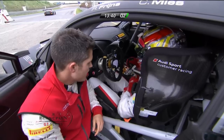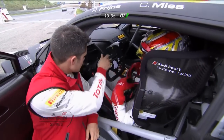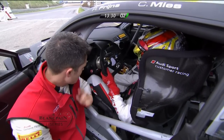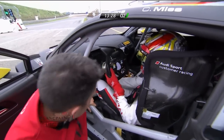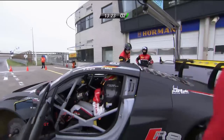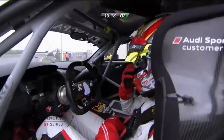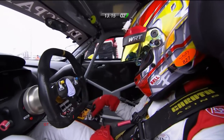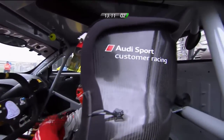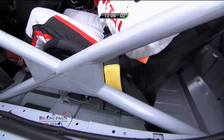An interesting thing looking at this Audi, important to make this point: the seat in the Audi is a fixed position seat, so any adjustments are made on the steering column, or if you've got a variation in driver sizes, in other words, the height of two drivers is different. In the case of Mies and Frijns, they're probably identical. But Audi, after an incident about 4 or 5 years ago, when Hans Stuck, my old teammate back in the 70s, was doing one of his comebacks, as he often does, more comebacks than Frank Sinatra, and he had a big shunt at the Nürburgring.